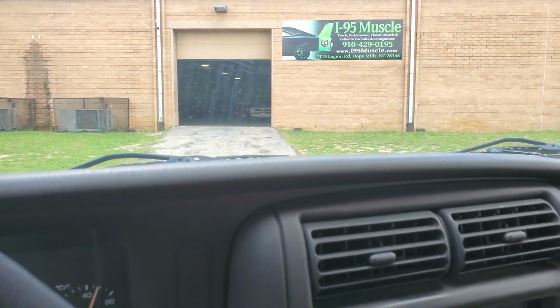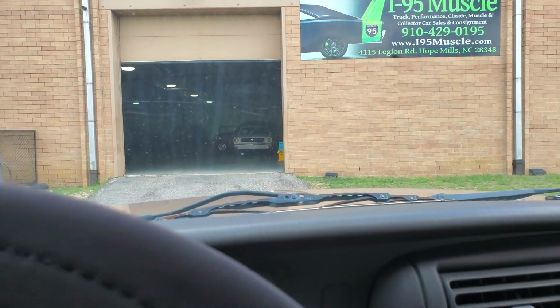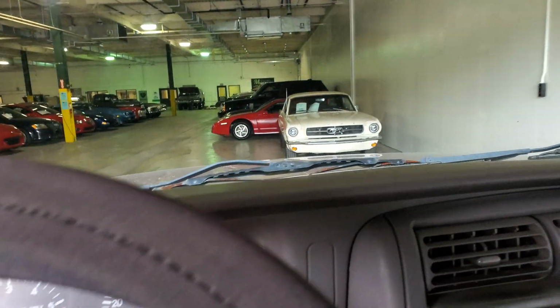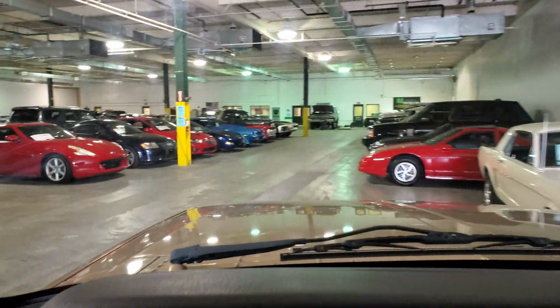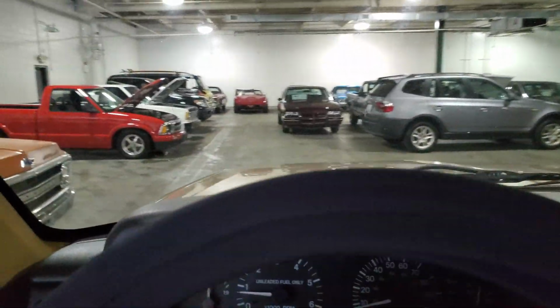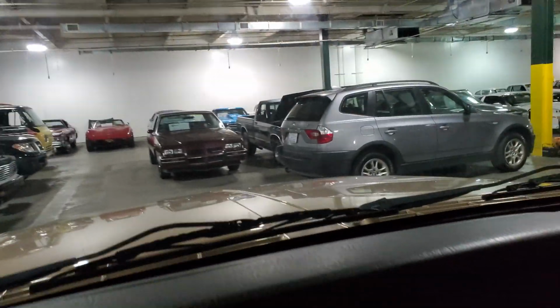This is what our store looks like in Hope Mills. Most of our stuff's kept inside. And looks like this when you get in here. Of course, you can park outside and walk in, but I work here, so I can drive it. The perks. The perks.